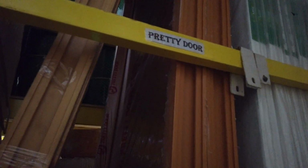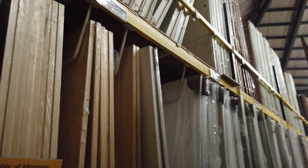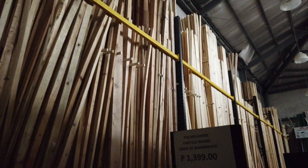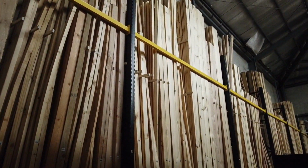I think this is the one. I'll ask somebody. Oh, I missed a step. So these are their sheets. I've got no need for sheets. Engineered floors. What else is in here? Oh, that's their doors and their wood. Particle board, 18mm, 1399.